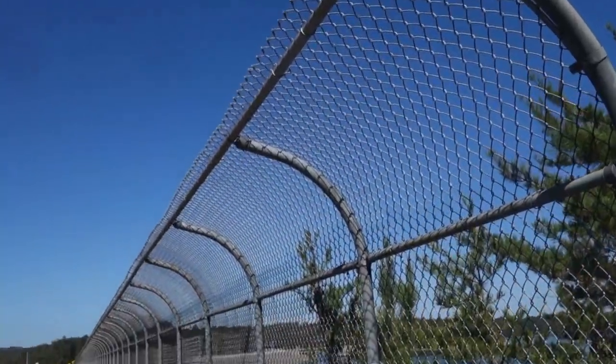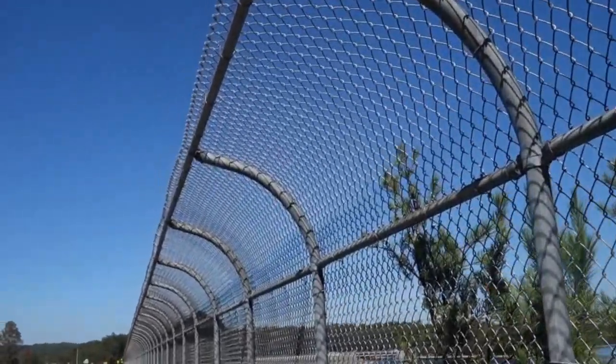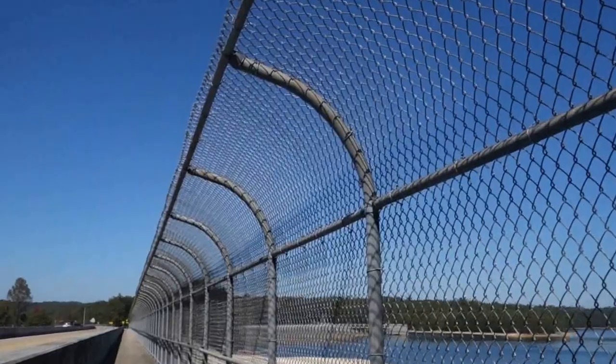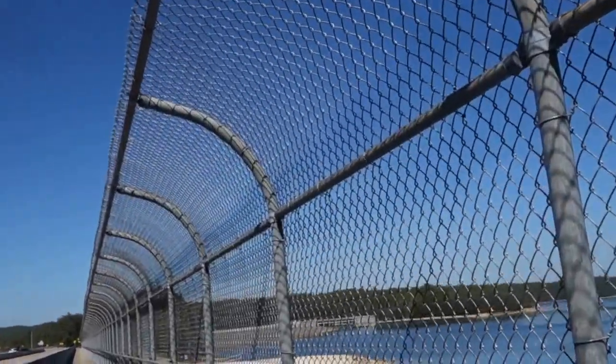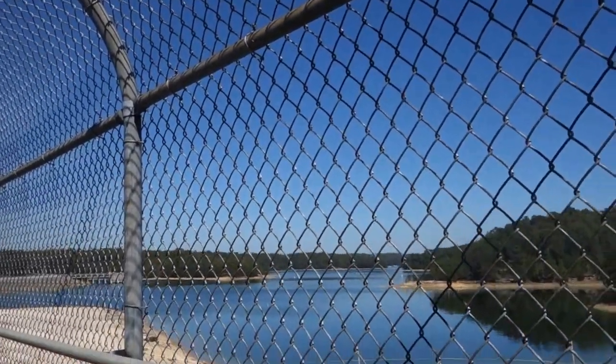So now I am here at the Glenn E. Carey Memorial Bridge to the Laurel River Dam. And wow, looks really, really dry.